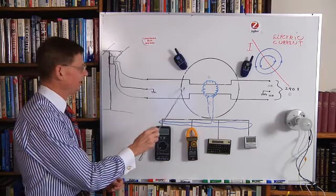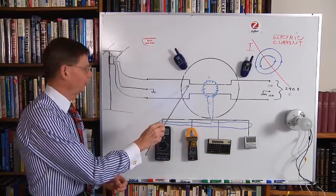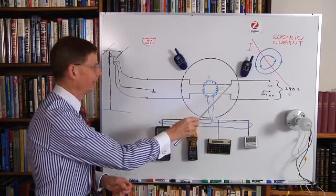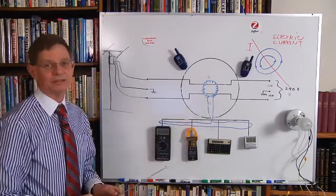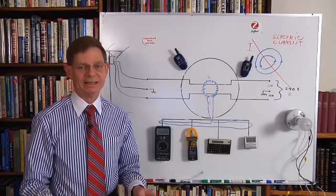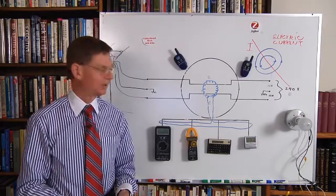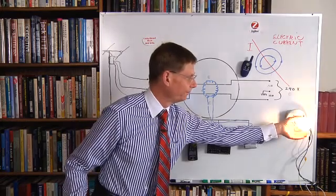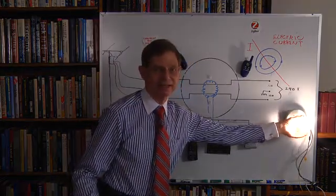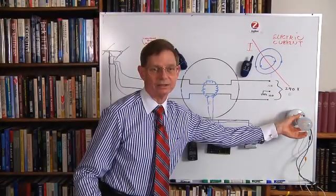The power goes into the meter through two terminals, and then the power goes out of the meter through two terminals and is routed through the fuse box or breaker panel to the inside of the building to devices such as light bulbs, appliances, television sets, computers, and other electronic equipment.